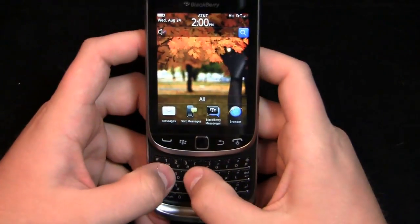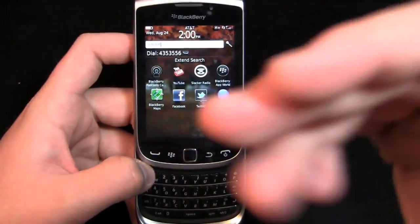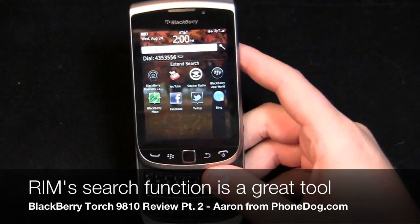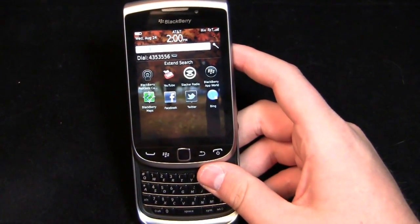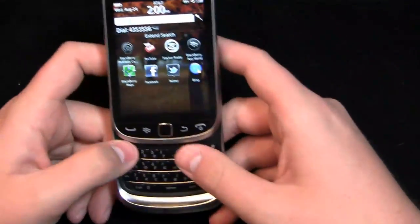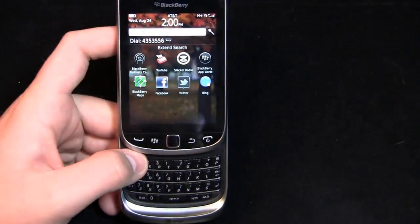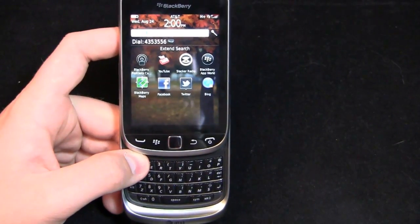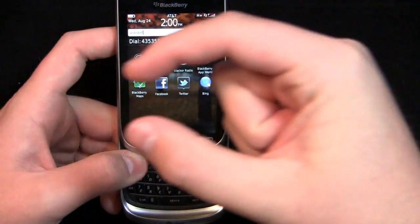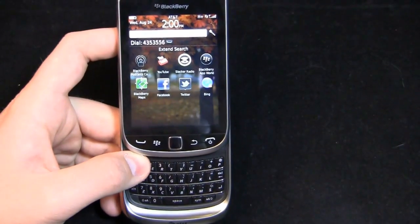Now what I really like is if I'm going to dial, you know, whatever, 435-3556, because like that's a real number, I can come in here and I can see extended search. Now if I had that number in an email or in a text message, or let's say I sent something like the Monday morning meeting's been canceled to the staff, I can write Monday morning meeting and it's going to bring up any emails that reference Monday morning meeting along with text messages and things of that nature. Now if it can't find anything like that, it brings up the extended search where you can see BlackBerry App World, Bing, Twitter, Facebook, and I can search via those applications.